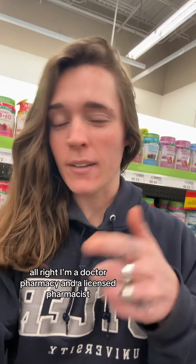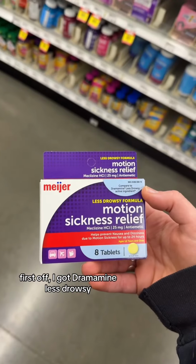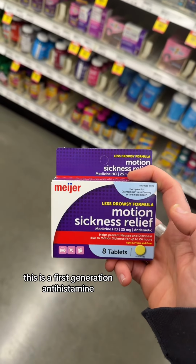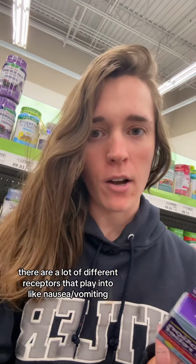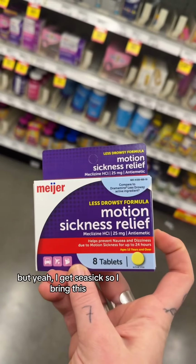Alright, I'm a doctor of pharmacy and a licensed pharmacist, and these are the medications that I bring when I travel. First off, I got Dramamine, less drowsy. Active ingredient is meclizine. This is a first generation antihistamine. There are a lot of different receptors that play into nausea and vomiting, like histamine receptors, dopamine receptors, serotonin receptors, cannabinoid receptors, neurokinin receptors, muscarinic receptors, etc. But yeah, I get seasick, so I bring this.